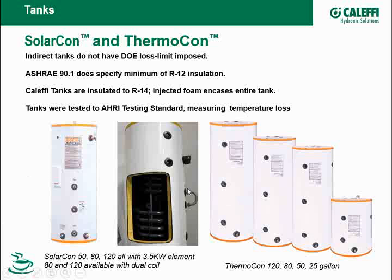Now, know that when you go into these and you take pipe insulation to that, if that's going to be a chilled water application, you want to make sure that you get your insulation that's around the pipe all the way in, that it goes against the insulation inside the tank.